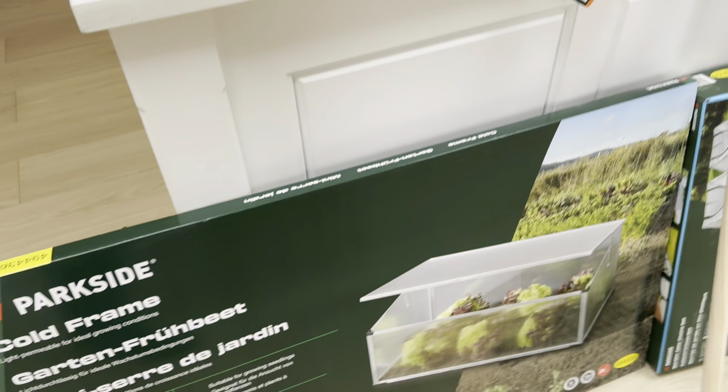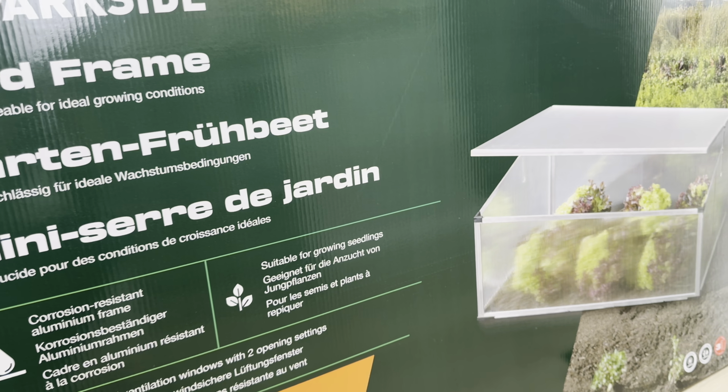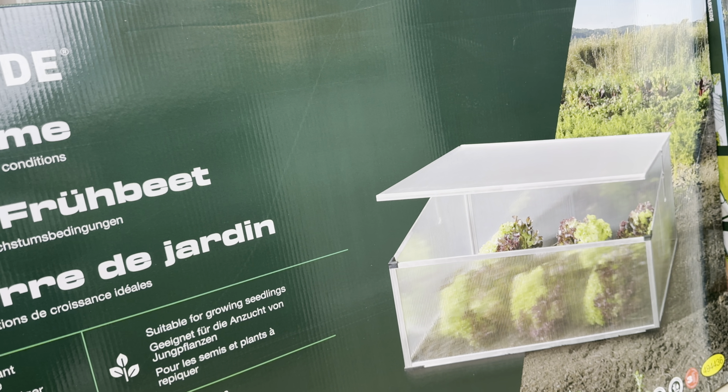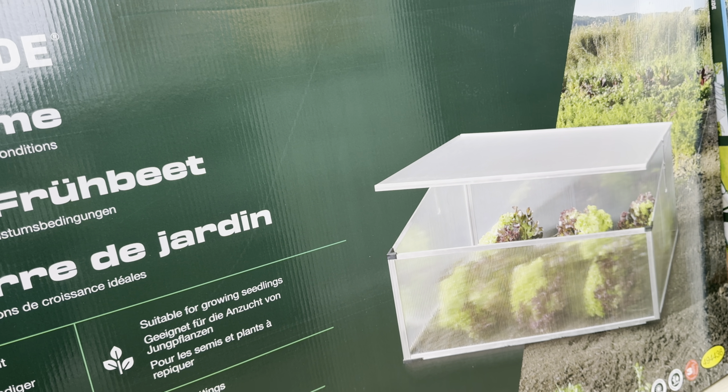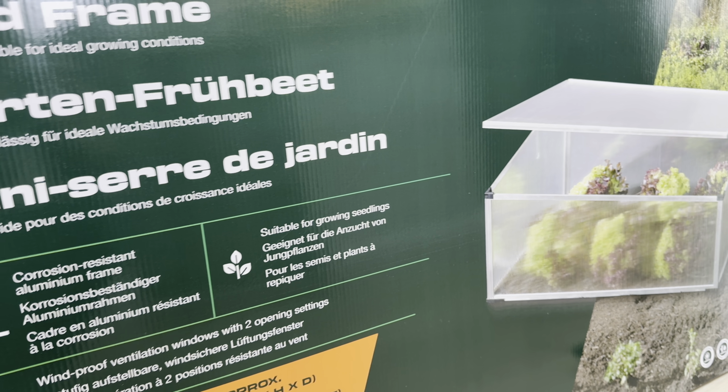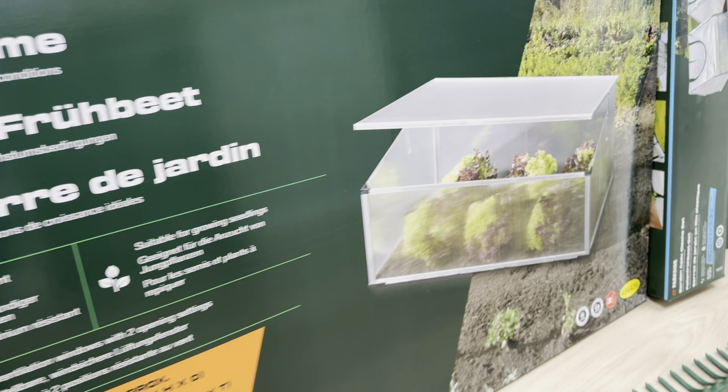Then I picked up this cold frame, which was £19.99. Now, if you've looked in a garden centre, I think these were £59.99 when we looked at the weekend. They were slightly more solid, but once you've got them in the ground, £19.99. So I picked up one of those cold frames.